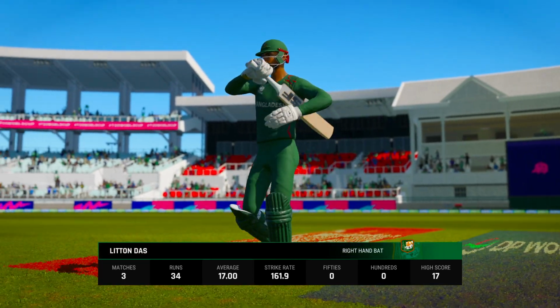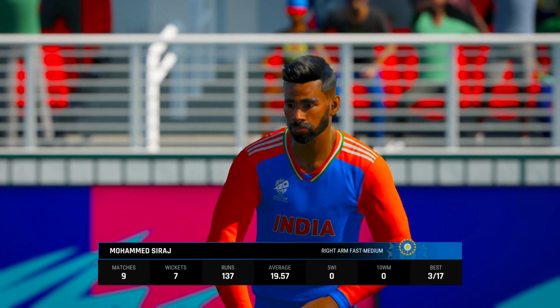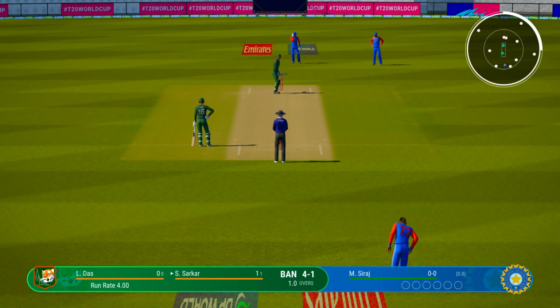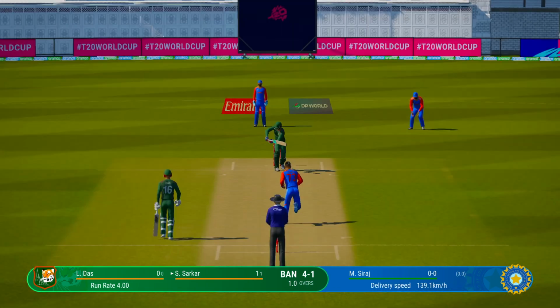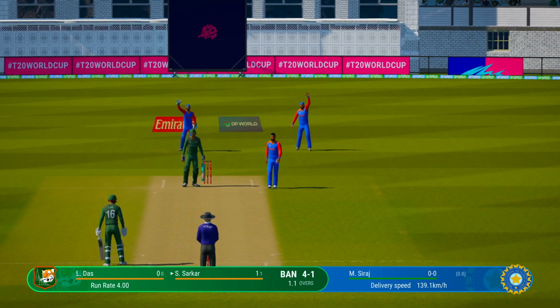Lots of pressure coming into bat. We'll have to wait just a little bit longer to face their first ball, though. The right-arm medium bowler is coming into the attack from the media centre end. India with a massive shout.